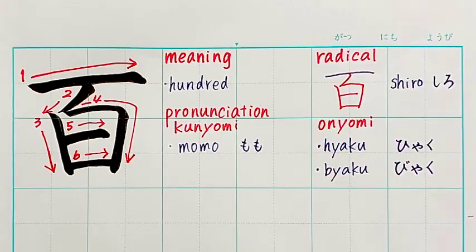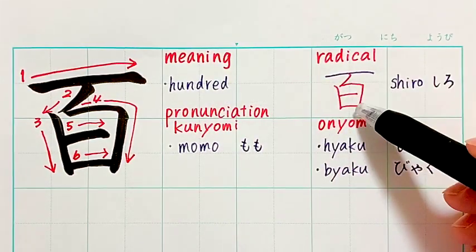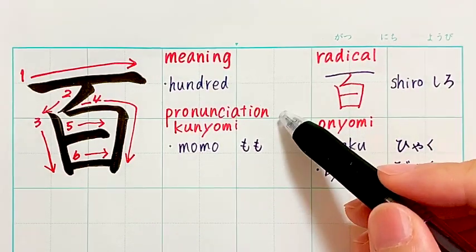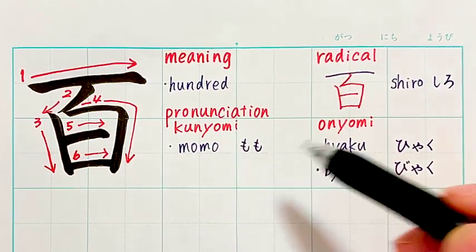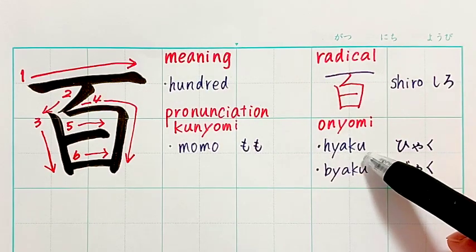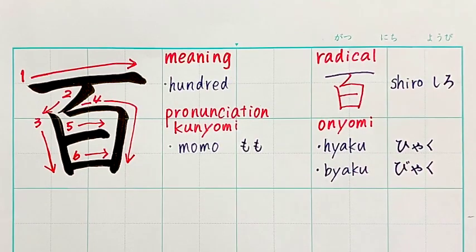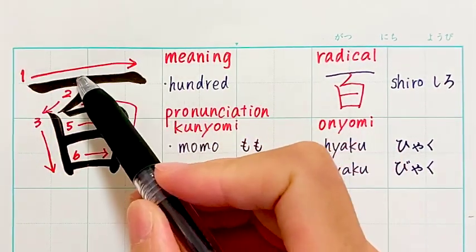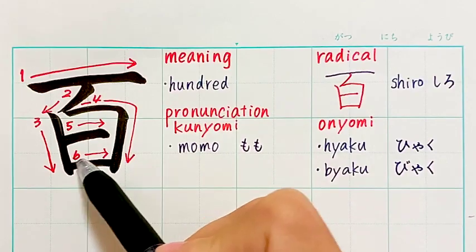Today's kanji is 百. So let's get started. Meaning: hundred. Radical: this part, 白. Pronunciation: 訓読み, もも. 音読み, ヒャク, ビャク. Stroke order: 1, 2, 3, 4, 5, 6.